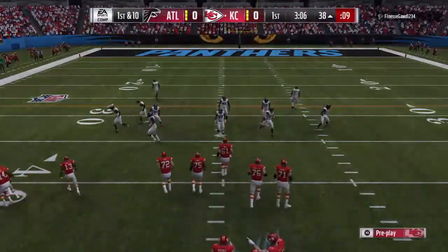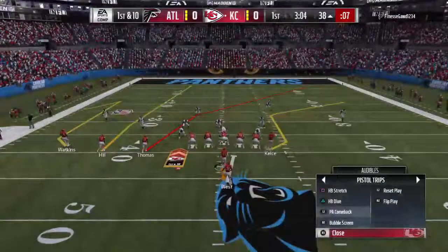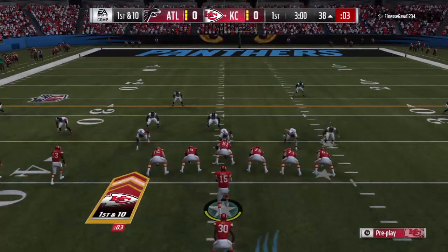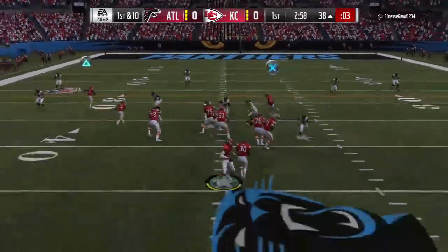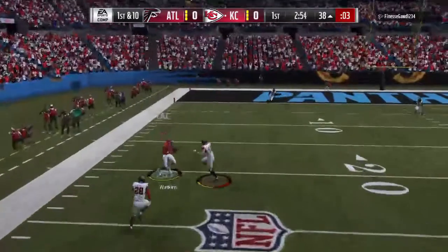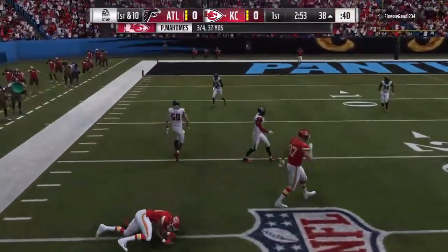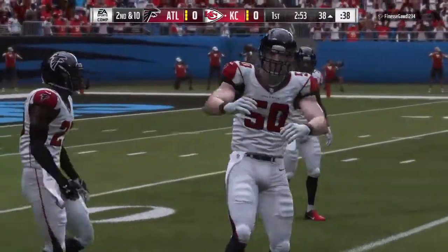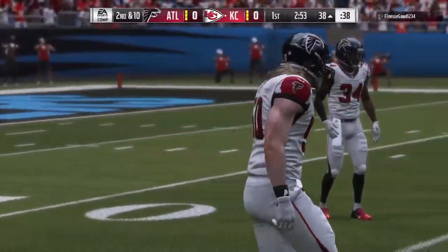So here's a 1st and 10 at the 38. They fake the give. Now Mahomes. And it pops free. The collision there jarred the ball loose and brings up second down. Nice play there to force the incompletion.